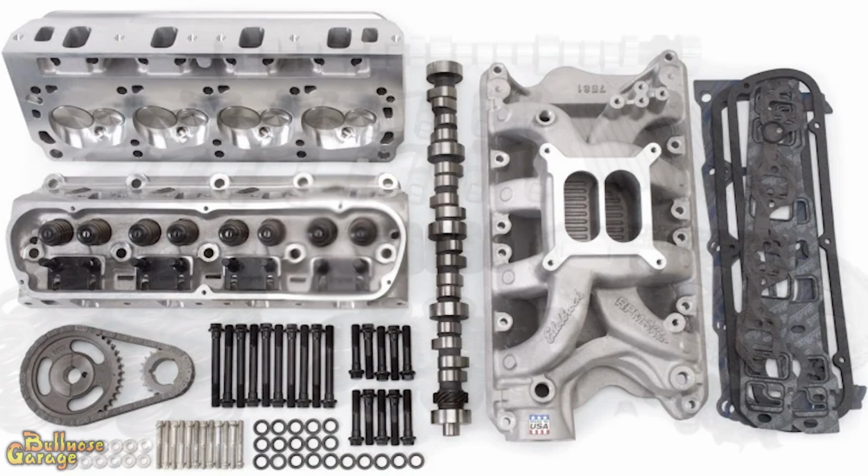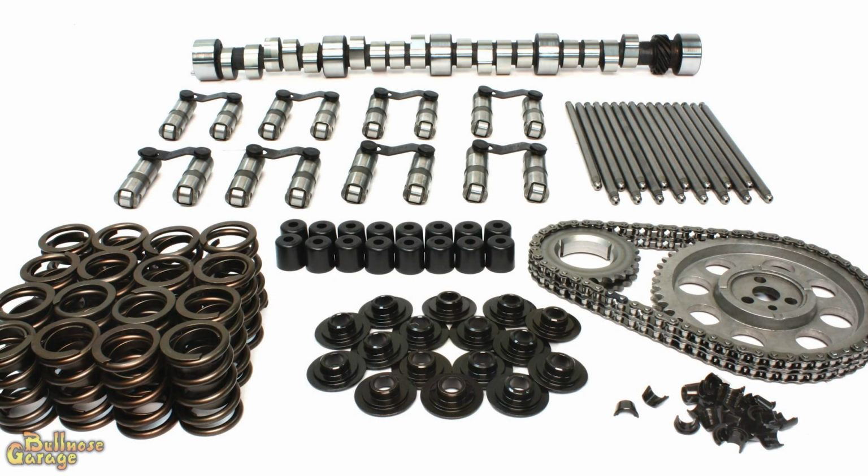Later 302s, particularly the HO versions, came with roller camshafts, which are more efficient and can support more aggressive cam profiles. A well-chosen camshaft might add 20 to 40 horsepower on its own, and when combined with other upgrades like better heads and an intake, the results can be pretty impressive.